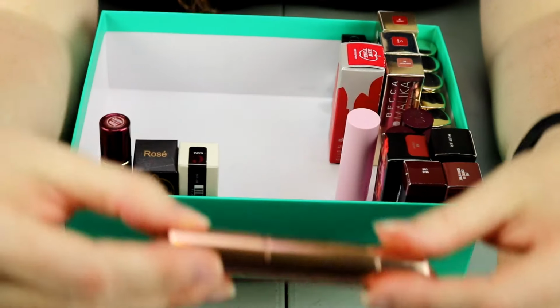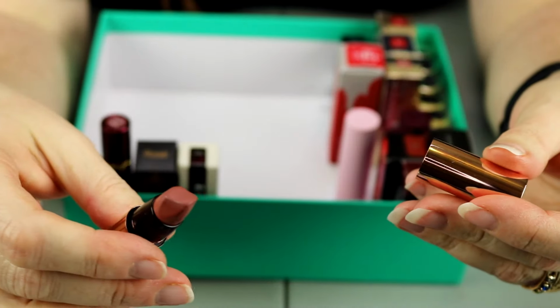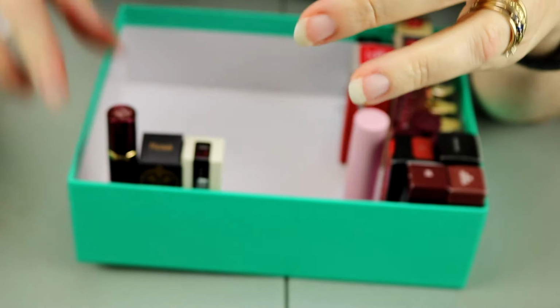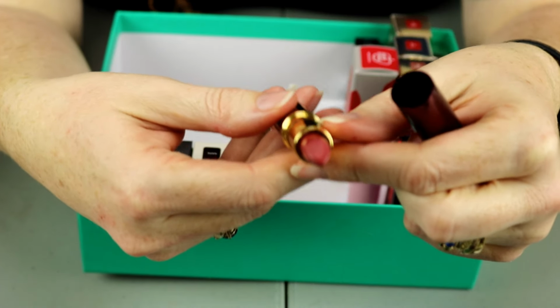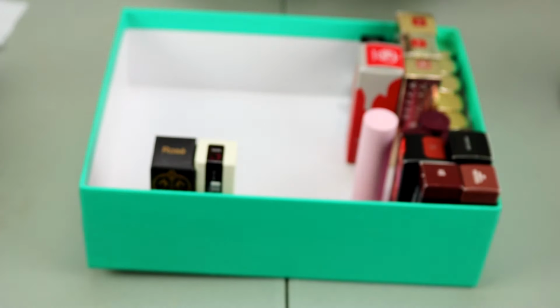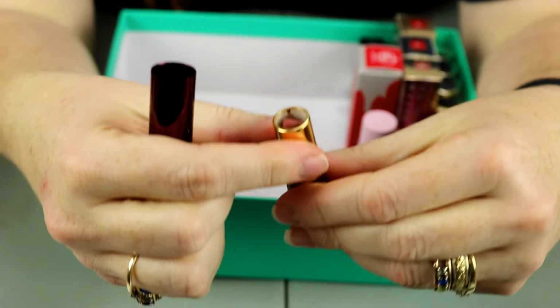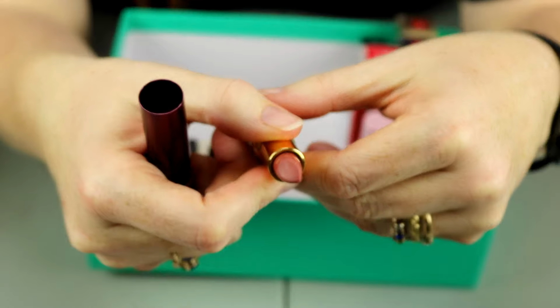Alright. This is from Dose of Colors. It's the shade Mocha. I actually do really enjoy this. It's just a nice brown shade, and I've worn it several times. I do like that. This is from Wonder Beauty. It's a dual stick. It's got a shade on this side, which is the shade Front Row. And then, let me look at this one. Nope, no hairs. The other side is another lipstick in the shade Socialite.